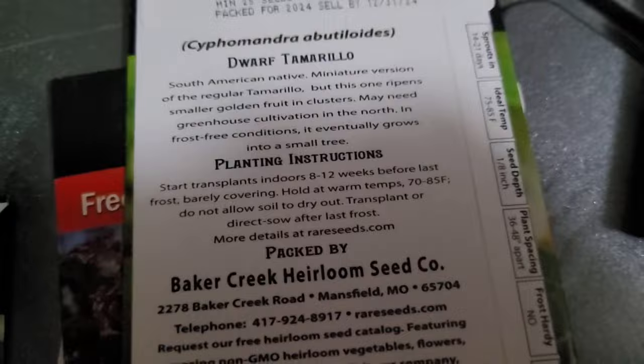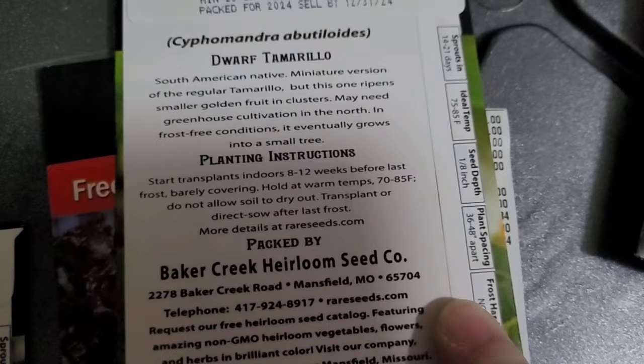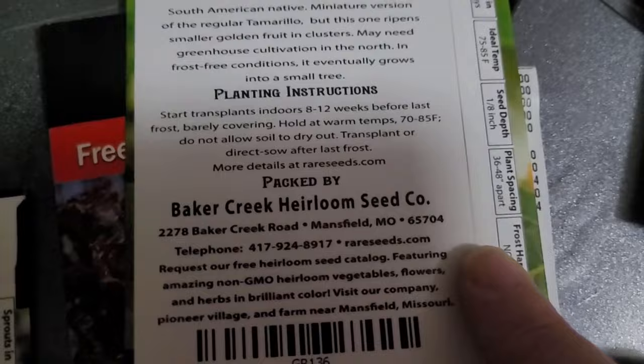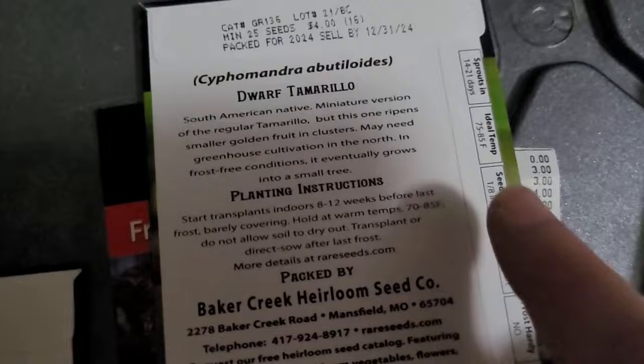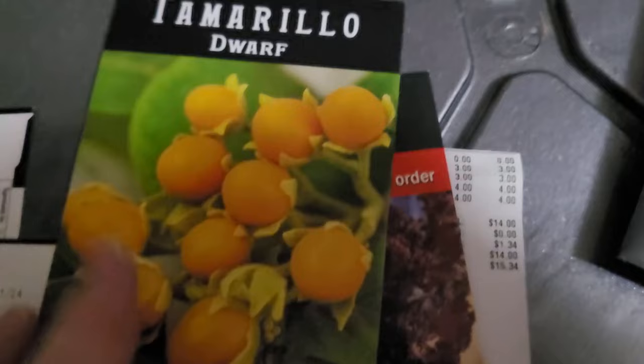This does say it ripens smaller golden fruit in clusters. May need greenhouse cultivation in the north, which I can do for them. Frost-free conditions. It eventually grows into a small tree. That's kind of cool. Age 12 weeks early, and it takes 2 to 3 weeks to germinate. So I'm going to want to plant these in a pot, because if they grow into a little tree, I don't want them to die.